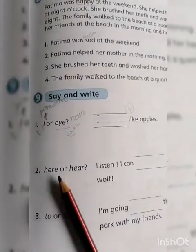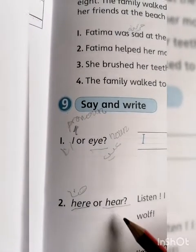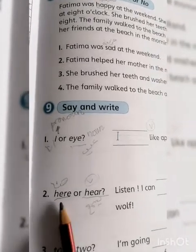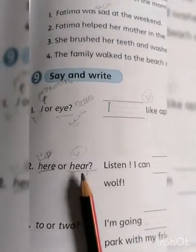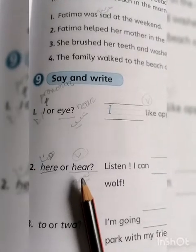Number two. Here or hear. The same pronouncing. Here means in this place. Hear means to listen. So where is the verb? This is the verb. Here is an adverb of place. Of course, the verb will come after the pronoun or the subject.